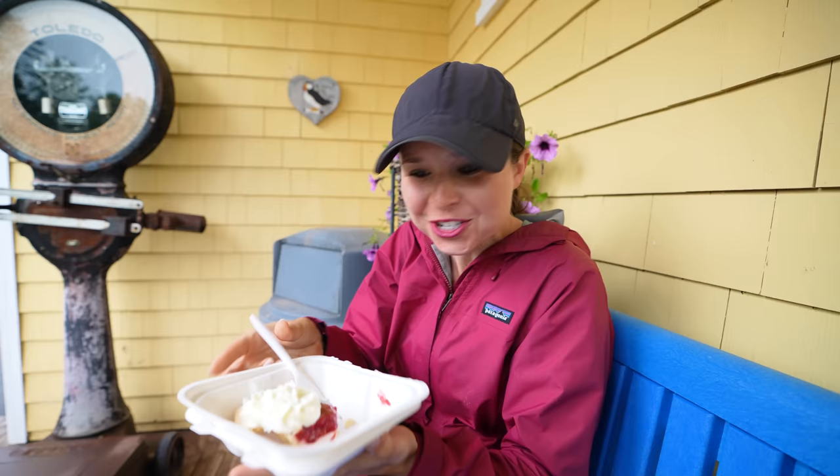Oh yeah, the raspberry is nice and tart. It also has the seeds in it, so you get a little bit of crunchiness too. It's kind of like a creamsicle. Oh my gosh. We should have gotten two slices. I don't want to share it.